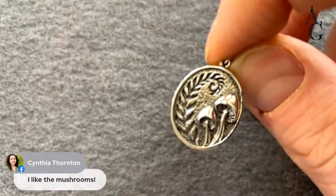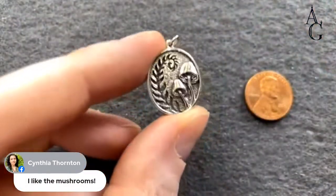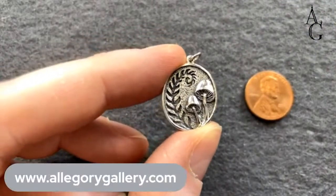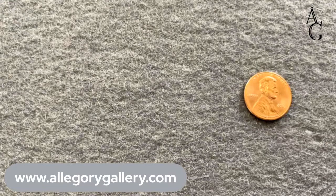Like the mushroom and the fern. I like the mushrooms, me too. With the fiddlehead fern in the background. Just one of these, I think, left. Get it while the getting's good. Hopefully it's still in the online store. Hopefully we don't have any miscounts, and that's why we only have one left. Sometimes that happens. We're human. I should say we. It's not me. Andrew says, not my fault.